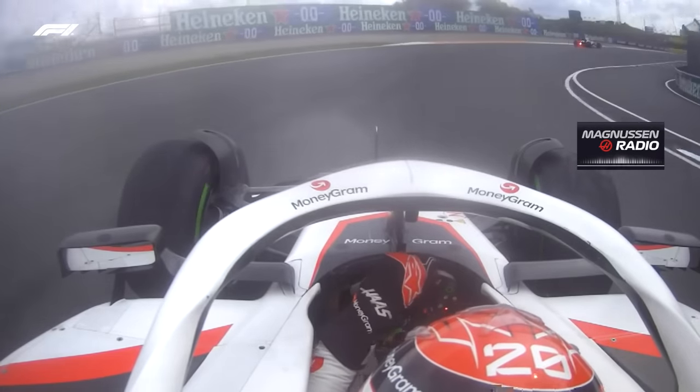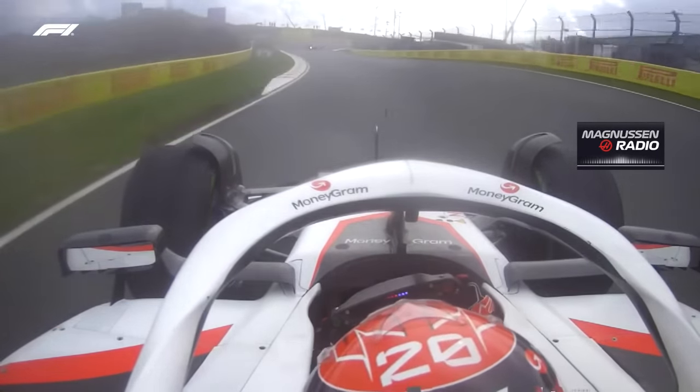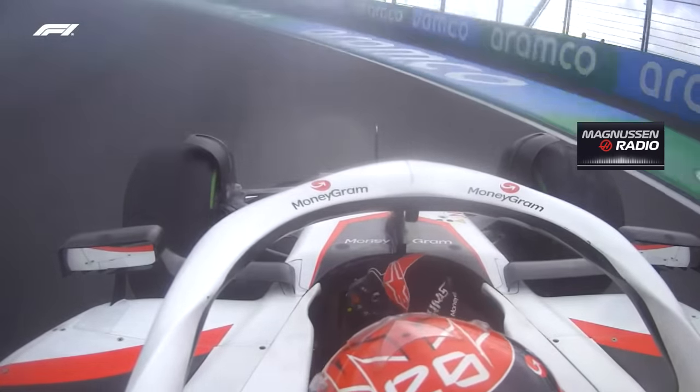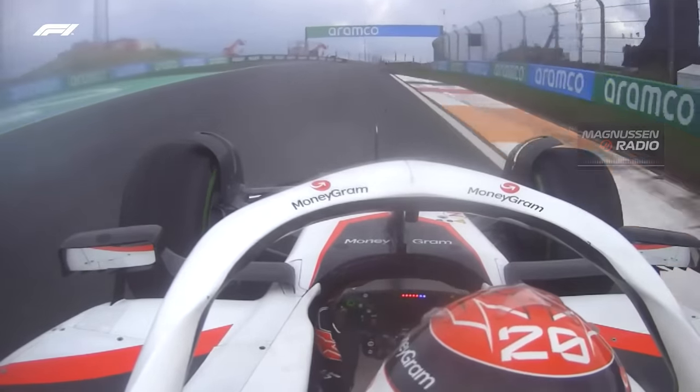I'm not hearing anything about the gap, dude. I need to know if I'm opening or not. I need to know if my pace is enough, dude. Yeah, your pace is good, Kev. Your pace is good. I just need to know because I'm looking after my tyres in case it starts raining again. Understood, understood. Currently P16.